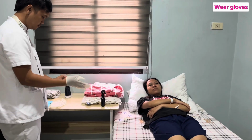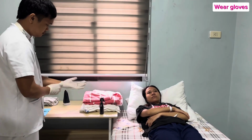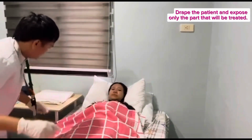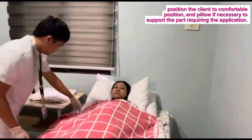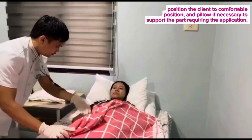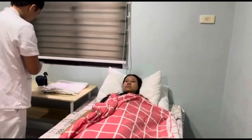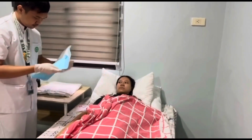Wear gloves to prevent the transfer of any microorganisms that might be present on the patient. Drape the patient and expose only the part that will be treated. Position the client in a comfortable position, with a pillow if necessary to support the part requiring the application. Proceed in applying the compress by putting first the waterproof pad below the body part of the patient that is being treated.